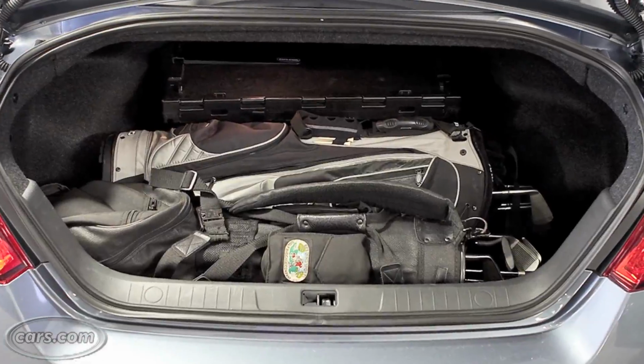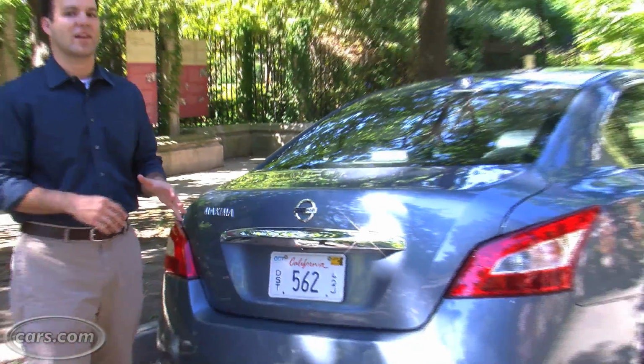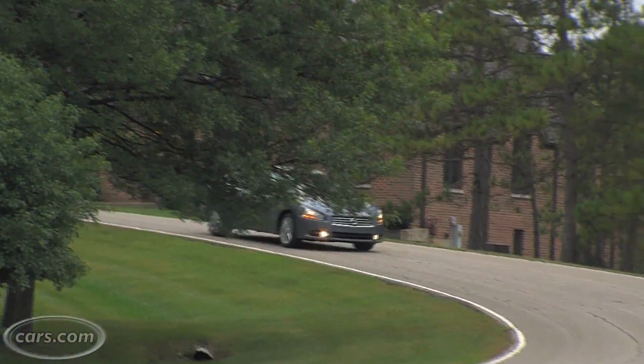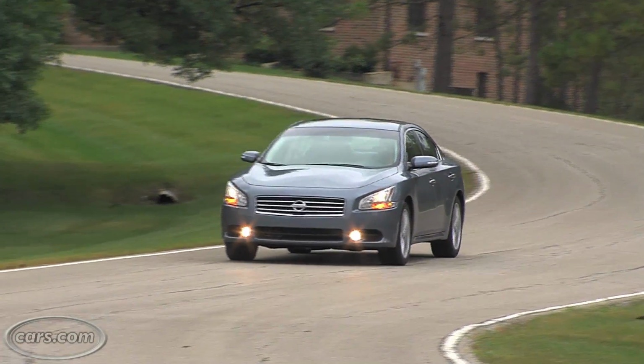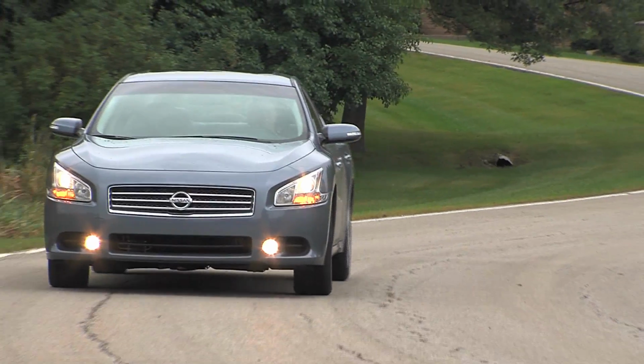Ford Taurus. The Maxima really stacks up well against the competition, especially when you take into consideration how much performance it's packing. It's also not giving up much in interior comfort either. Just check out that trunk and make sure it's big enough for you.